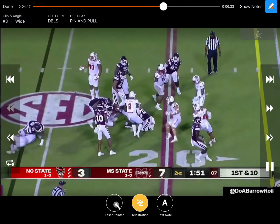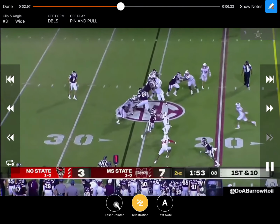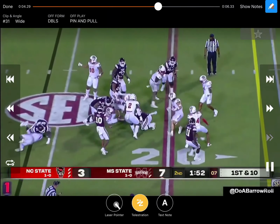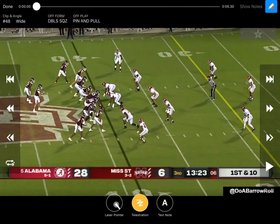But right there you can see what they're trying to exploit. Don't quite make that safety miss. Good play there by that guy. Flies in there and makes a good play for about a 3 or 4 yard gain. But you can see what Mississippi State was trying to do there. Exploit that leverage and the numbers right there with the 3 high look. You should be able to exploit that as far as getting downhill, get a pretty decent gain. Here's a look here against Alabama.